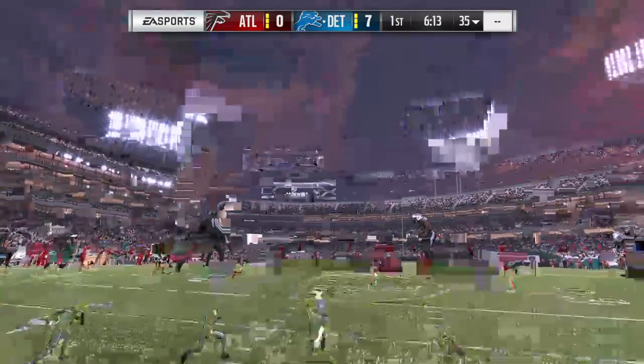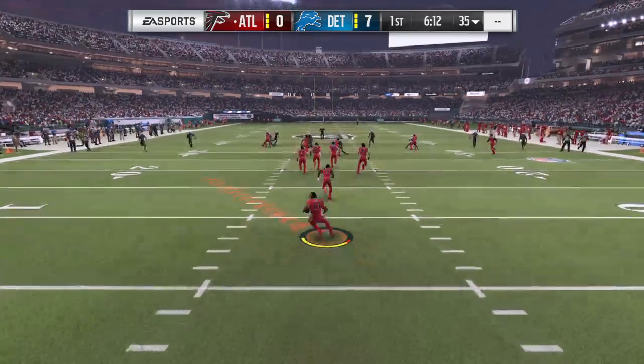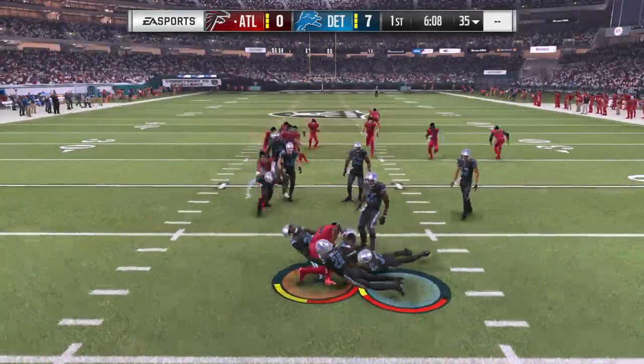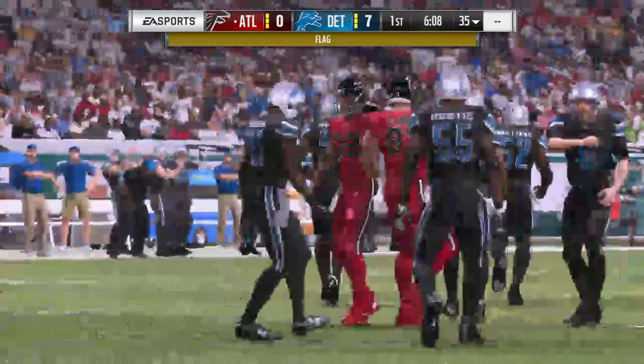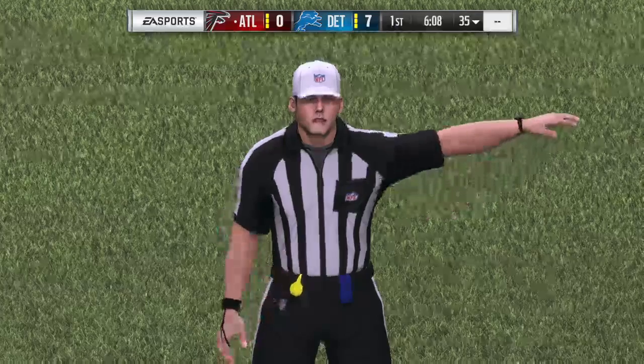Here's Martin, this one away. Here's Eric Weems now on the return. And he will take it back only to about the 13-yard line here. Illegal block in the back. Return team.